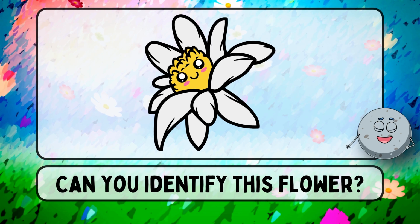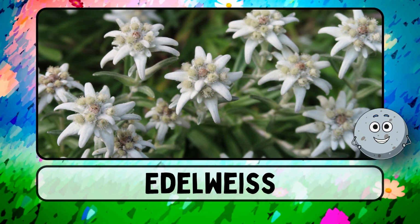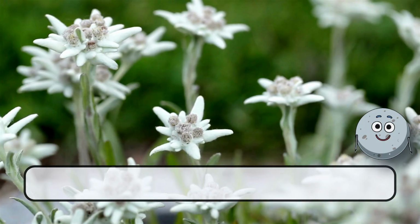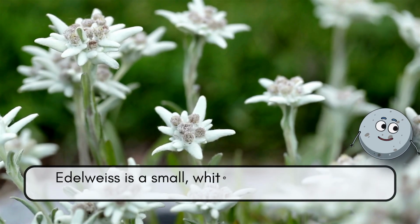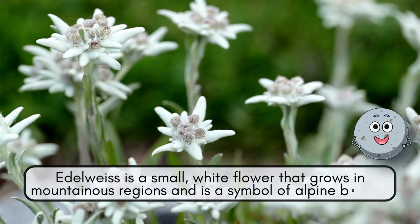Can you identify this flower? This is Edelweiss. Edelweiss is a small, white flower that grows in mountainous regions and is a symbol of alpine beauty.